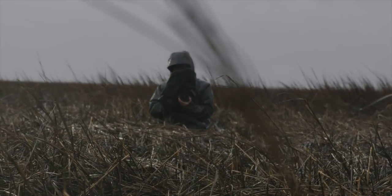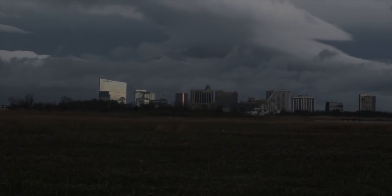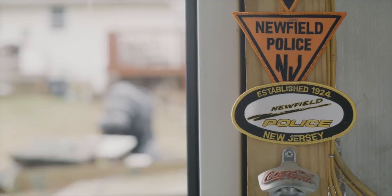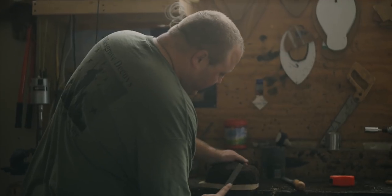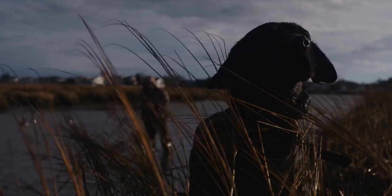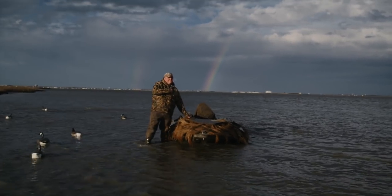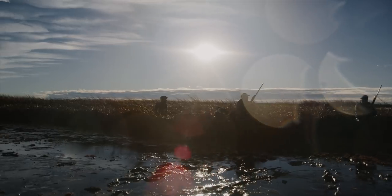I'm a cop by trade, but I work for the state park system, so I can work everywhere from the Statue of Liberty to Cape May Lighthouse. Depends on my days and how far I want to travel. I'm normally assigned to the Pine Barrens of New Jersey, where I suppose the Jersey Devil lives.